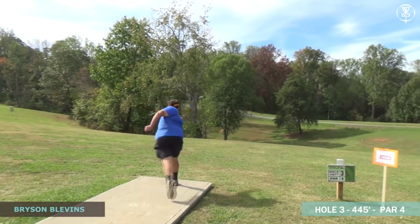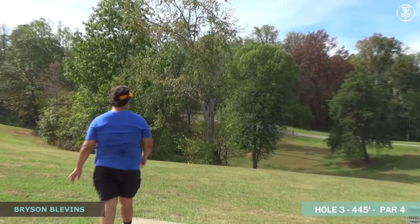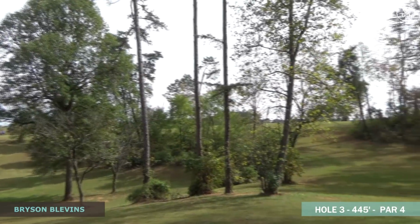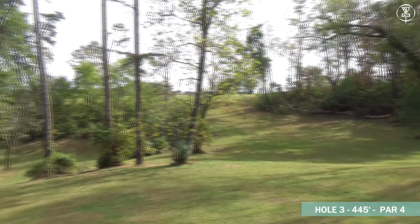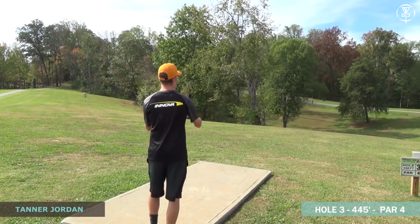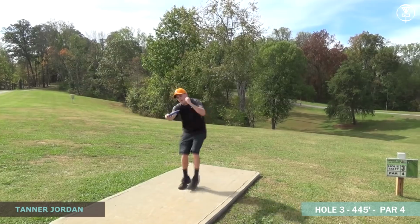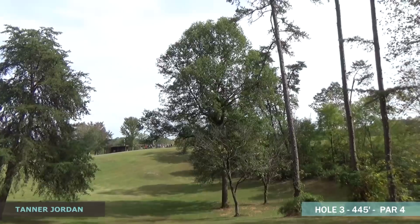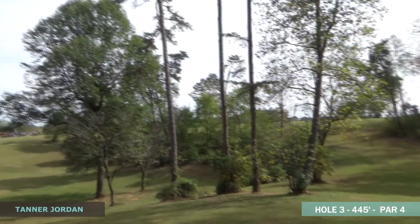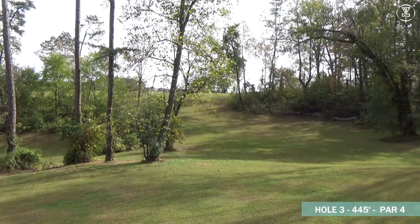Bryson looked like he's going with the hyzer. A little bit on the inside. He hit that tree and he actually ended up on the end of the woods up there. Not too bad of a lie, but not the best footing from there. Tanner putting some power on that one. Did get caught up a little bit, but he still made it out.